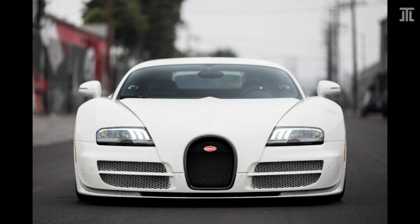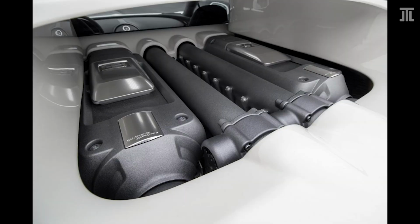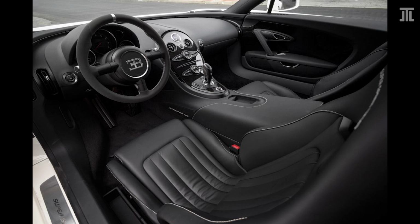While the car was rather heavy and the engine inefficient, it was the fastest production car of its time. With fewer than 50 units produced, the Veyron Supersport is already becoming a modern classic.